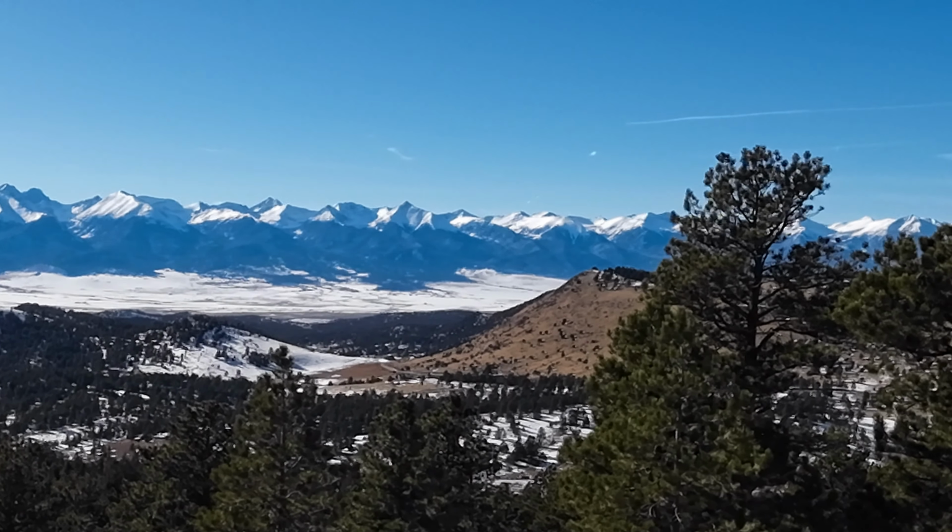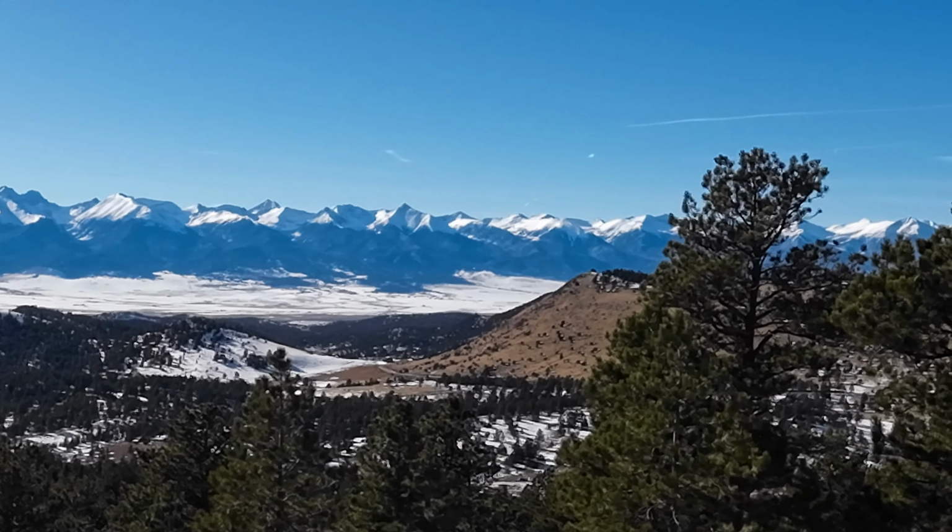But Sangre de Cristo Mountain Range, Crestones. There's a reason why we love coming up here. That's it right there. Beautiful mountain range.